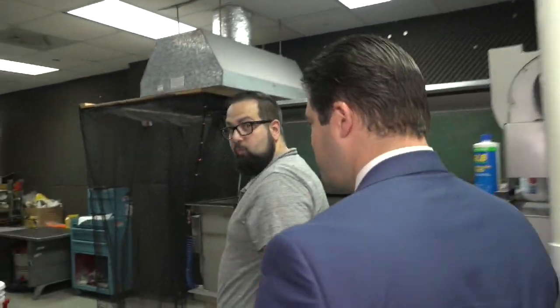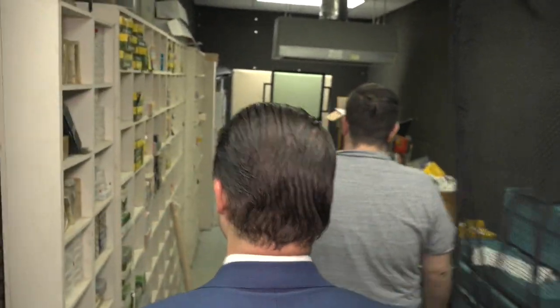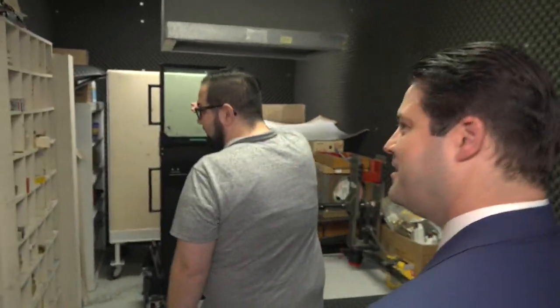9mm, so the rifle ammunition is in this room where the shooting tank is. So in your own personal life, are you a gun guy, or is this just something that is purely academic for you? It's purely academic for me. I'm originally from New Jersey, where they don't really like you to own a gun.